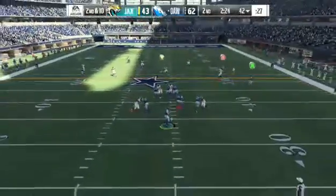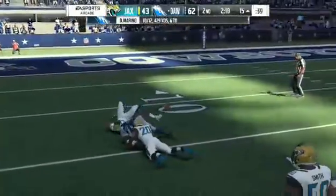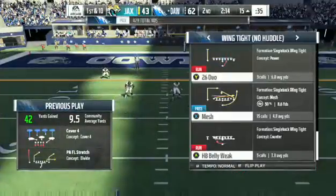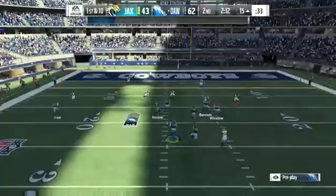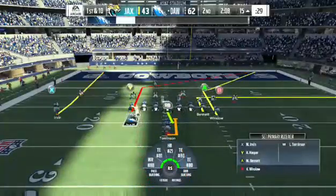Off the play fake, he'll look to throw. He's going to sling this deep downfield. That's caught inside the 20. And they rattle off a big one. 42 yards. They don't need to run another play here before the 2-minute warning. Let's see if they do it anyway.